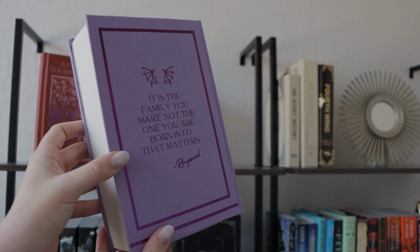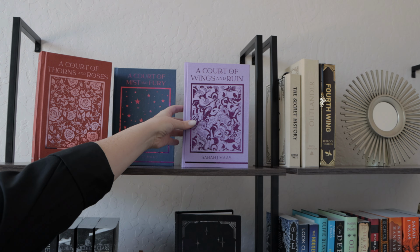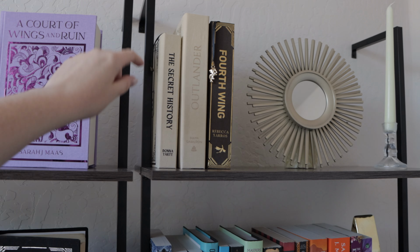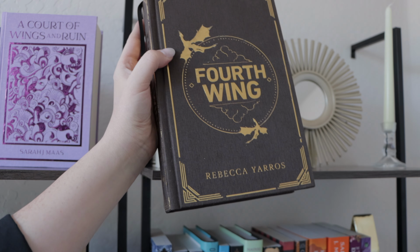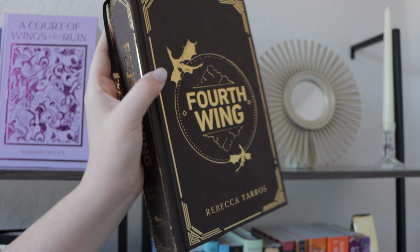Little quote on the back. These are some of my prized possessions for sure. On this shelf I have Fourth Wing, Outlander, Secret History. This is one of my favorite rebinds ever. Just obsessed with the metallic gold foiling on the cover.